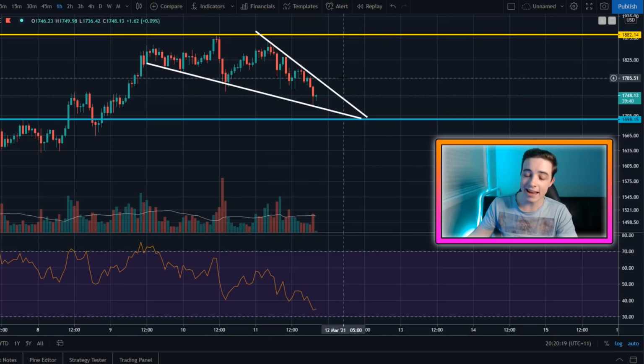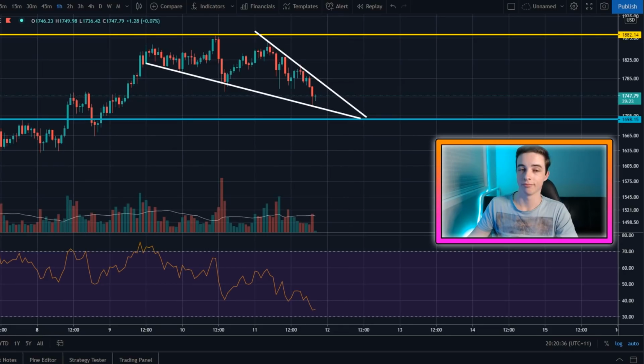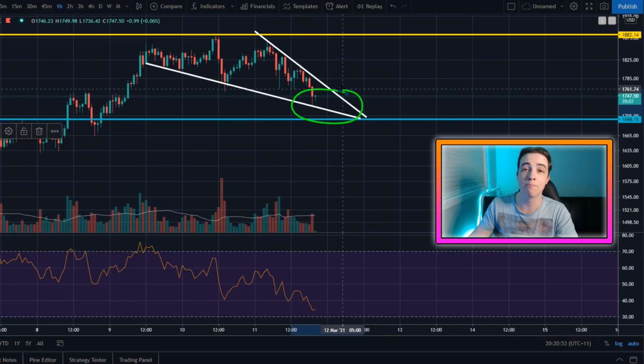Anything above that $1,880 level approximately, I would simply be targeting the all-time high, which is coming in closer to around 2,040 approximately. So yeah, once again, I'm extremely bullish on Ethereum longer term over the next few weeks and months, but just over the next few hours or the next day, we could see a small bit of downside. And once again, I would only be using that as a buying opportunity.